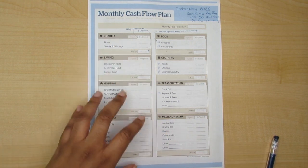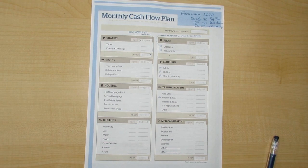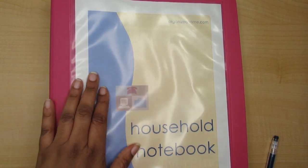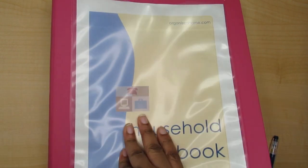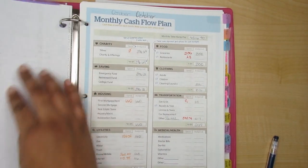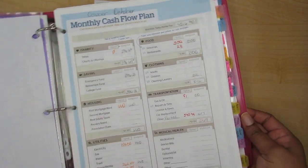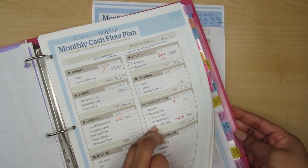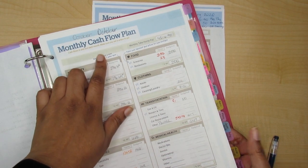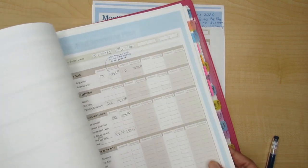And if you're wondering if I just do this for YouTube, no, I don't. I have a household notebook. I got this from the Organized Home, and I'm trying to get to the page and not show too much stuff. But you can see on this side, I have every monthly cash flow plan and allocated spending plan since October of 2017 in here.